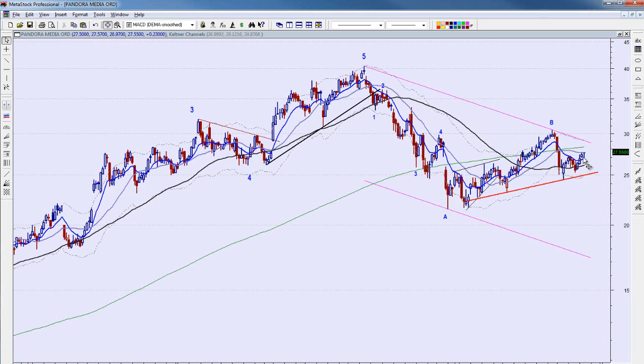I am still going to try to stay with an A, B, C. So here's what I think is going on. I think you get wave 1, wave 2, and then I think you're going to get wave 3. Now, here's the thing. If this point here gets taken out, you've got to reevaluate. That means breaking this trend line up in here.